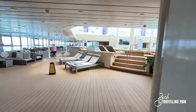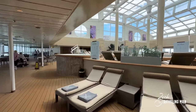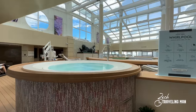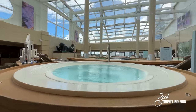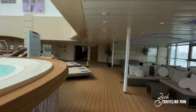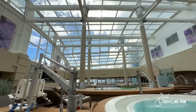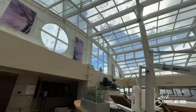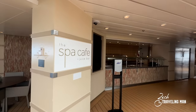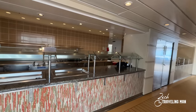So this is deck 10 here. Forward is the Solarium. Of course, Solarium, another staple for all Celebrity cruise ships. This one is definitely smaller than the one on Solstice class, and certainly the one on Edge class, but you know, it's a smaller ship, so that's to be expected. But you still have the hot tubs, you have the main pool, you have the seating area and the windows where you can look out. Of course, this is all covered, so you don't have to worry about the rain or the cold or anything like that. And then right here in the Solarium is a spa cafe and juice bar, yet another Celebrity staple. So that'll all be set up here.